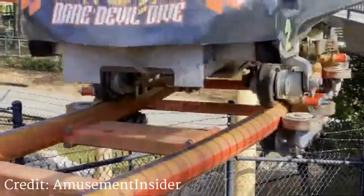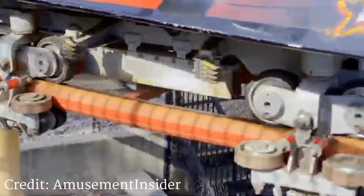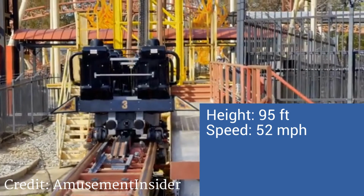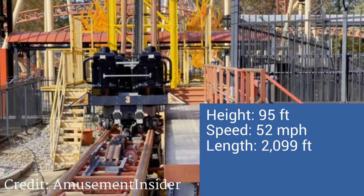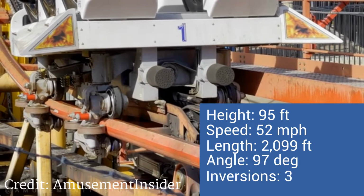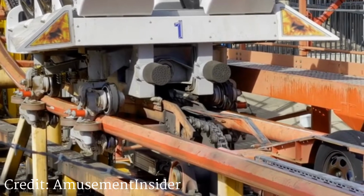Daredevil Dive is a Gerstlauer Eurofighter located at Six Flags Over Georgia in Austell, Georgia, United States. It reaches a top height of 95 feet, speed of 52 miles per hour, length of 2,099 feet, and like a typical Gerstlauer, has a maximum angle of descent of 97 degrees. It has 3 inversions that I'll talk about later, but I'll get into how this coaster came to be at first.